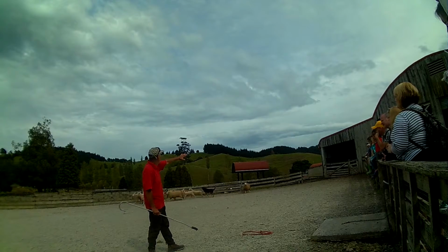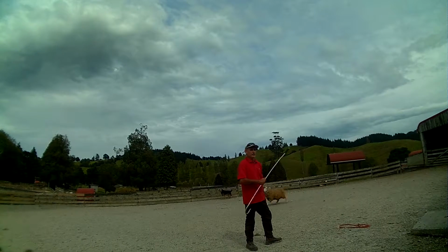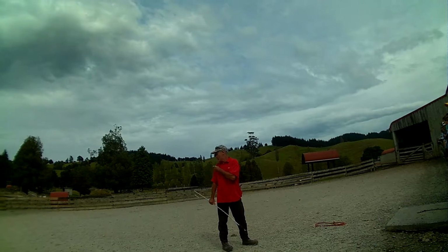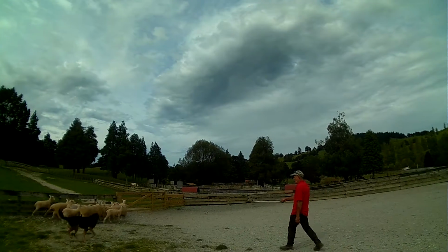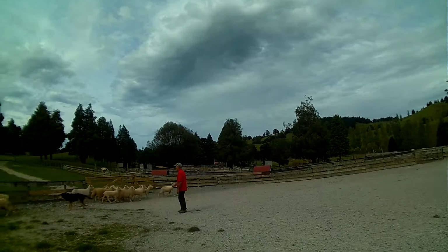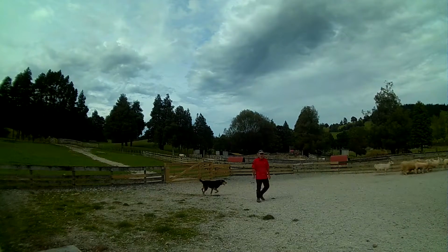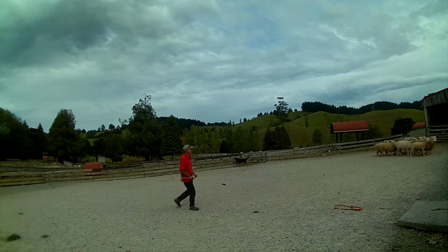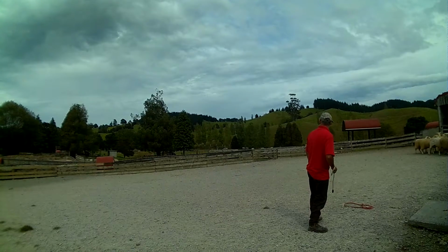Nice big open paddock in front of you, like the one across the road. And this is a fishing rod. You put that onto there. 500 metres of nylon. You change all your commands for that. So that's how you can get distance. And away he goes. Hey, get in here.